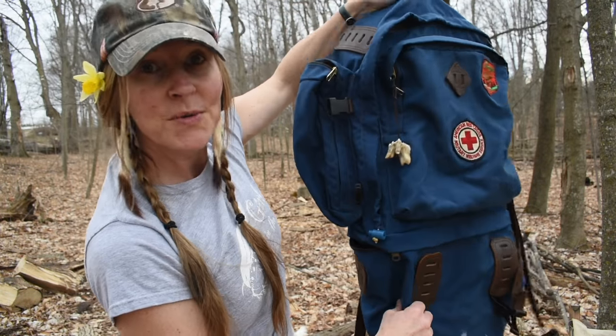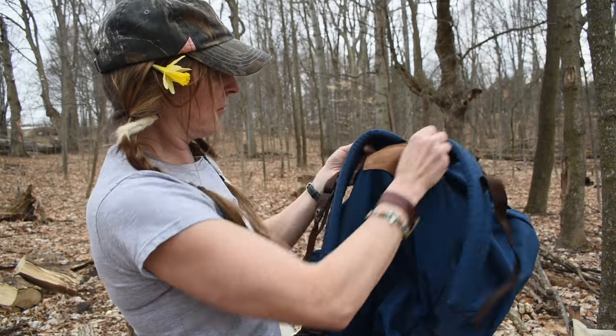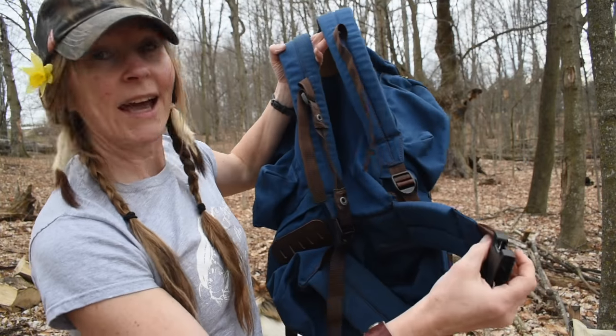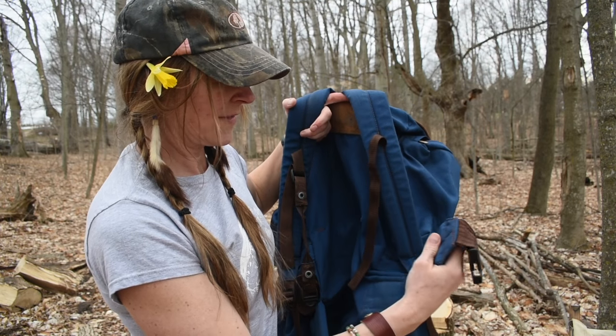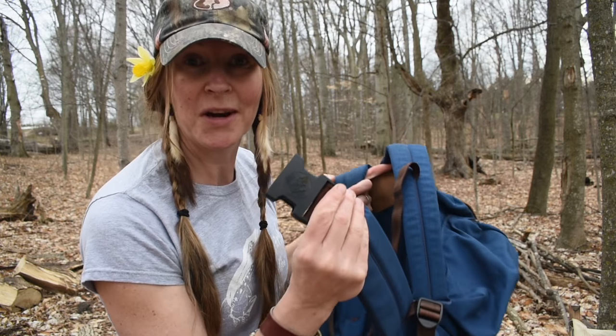Yeah, it was pretty gross when I got it. I washed and cleaned it all up. What I like about this one, of course, more leather detail, but this one actually has a hip belt, which is nice to get some of that weight off your shoulders. So, oh, there it is, right there, Camp Trails.